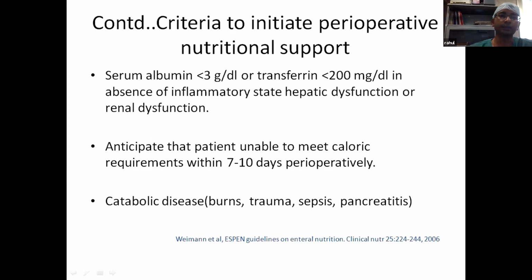Again, as I said, serum albumin less than 3 gram per deciliter or transferrin less than 200 milligram per deciliter. There was so much discussion on all this. So serum albumin, we can get it done very easily in our setup. As I told, based on that paper published in Archives of General Surgery, usually the surgeons want the serum albumin of a patient in the preoperative period to be more than 3 gram per deciliter if it is not an inflammatory condition.